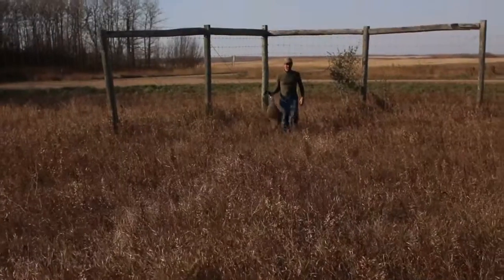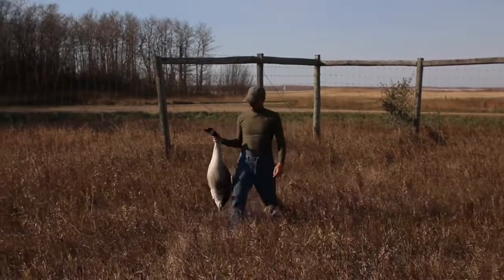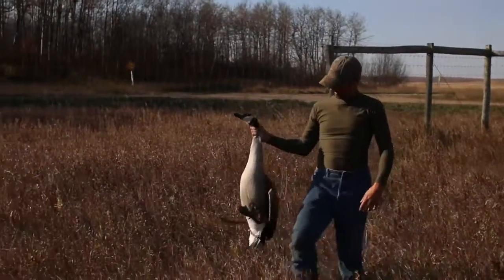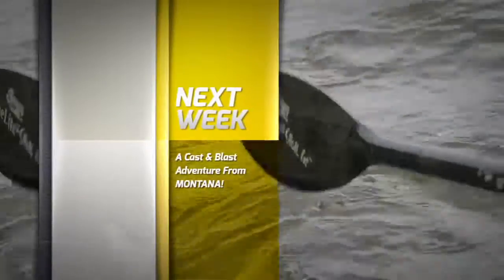So, once we were packed up, we were still missing one bird from our hunt. It got chaotic, so we thought we'd keep an eye out while we drove out of the enclosure. I can honestly say the high fence saved us on this one. Good retrieve.